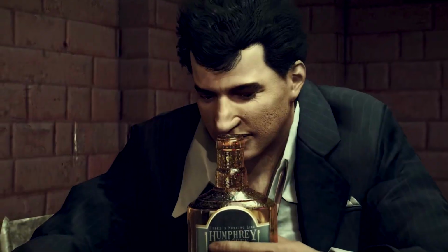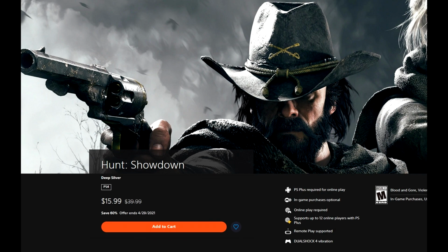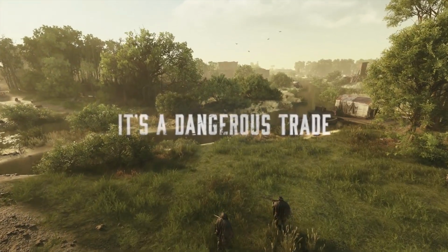Next up, for you guys looking for a fun multiplayer title, Hunt Showdown is 60% off for $16. But I highly recommend that if you do end up picking this game up, get a couple of friends to pick it up as well, and I think you're gonna have a much better time.